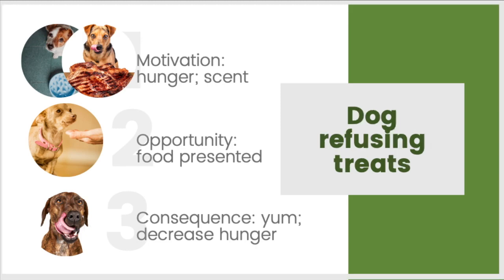Now, what happens when a dog is refusing treats? Most of this picture may not change. So a dog who is refusing treats, if they were sort of deprived of food and hungry before, they're still hungry, and they can still smell the food, and the opportunity is still there. You're still offering them the food. And the consequence is also the same. Well, in theory, they can taste the food. They may have decreased hunger if they eat it.